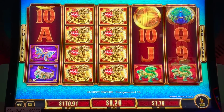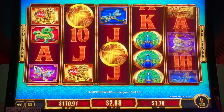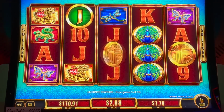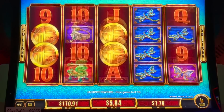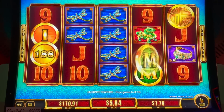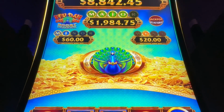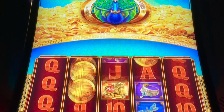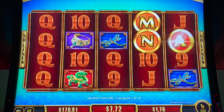All right, now, coins, coins, coins. Okay, okay, come on. Ooh, three in the major. We need some more spins. Nothing in the mini, one in the minor, three in the major. Yes, drop them. Okay, okay. Oh, you guys. One away from a $1,900 major. Let's do it. Let's land it on $1.76.